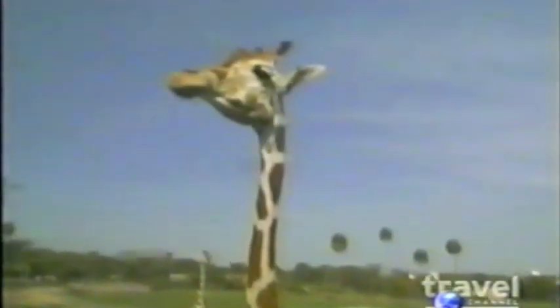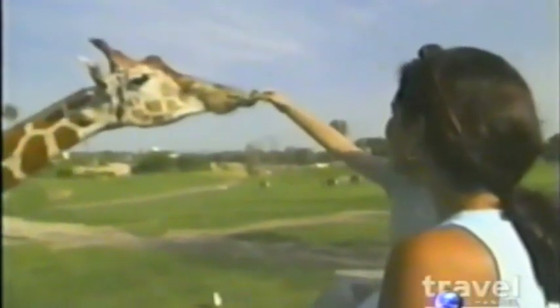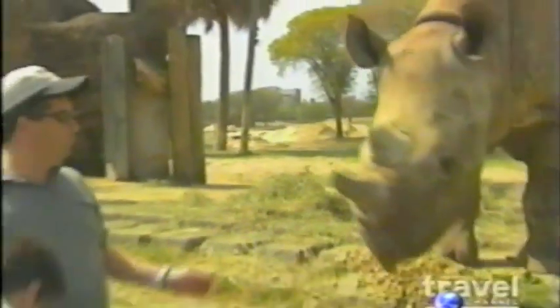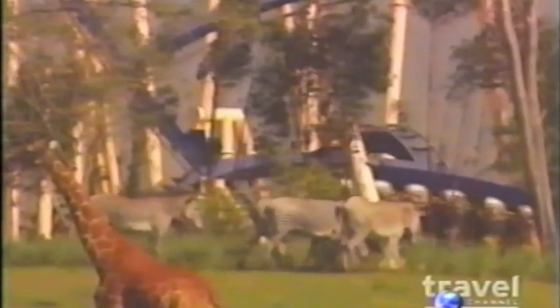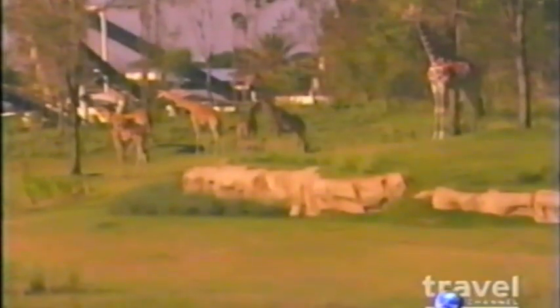It's a good time for all, complete with a tour through a virtual African Serengeti filled with exotic animals in a natural setting, as well as face-to-face interactions with everything from a 4-ton rhino to a flock of colorful lorikeets. Plus, a whirlwind tour through a roller coaster jungle of adrenaline rides. This unique mix of wildlife and wild rides gives Busch Gardens a unique personality in the theme park universe.